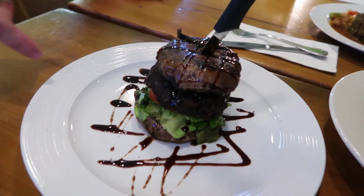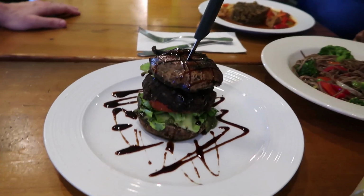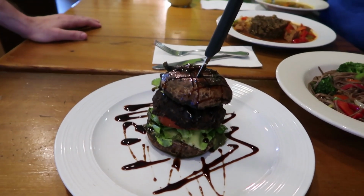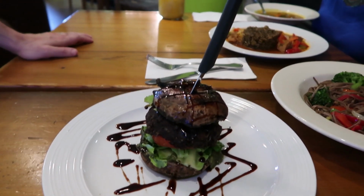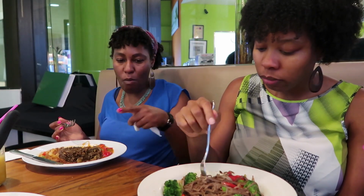This is the double portobello. It's the portobello on the bottom with our vegan basil pesto, lettuce, tomato, avocado, a fig reduction, coconut reduction, top it off with another portobello with a knife on top.